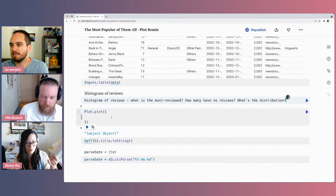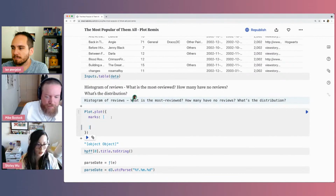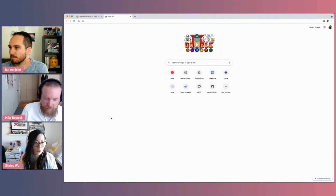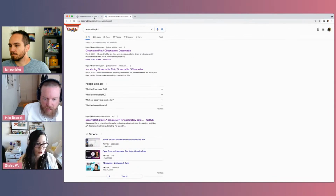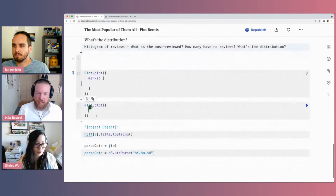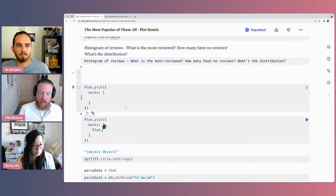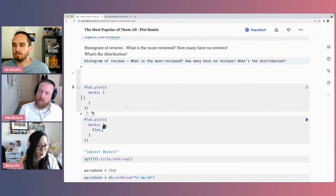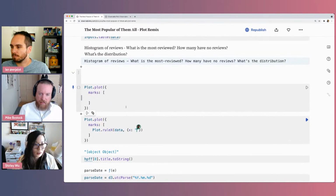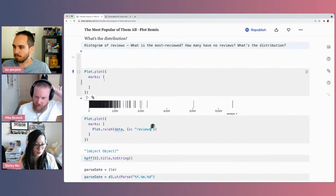To do that, I want a mark that is a bar, I think. Let me open up the Plot documentation, just in case. Well, I was going to do something a little simpler to start, which is basically just plot all of them. You can put in a rule X, with your data, and then X is reviews. That basically draws a line for every row in this data set.